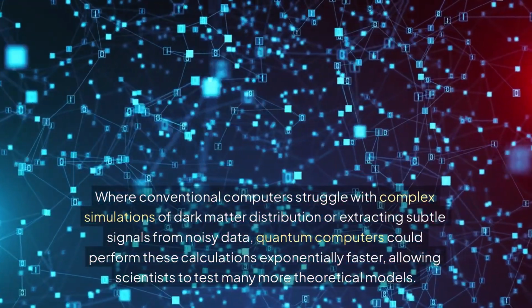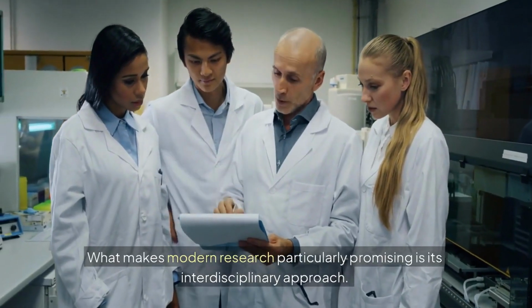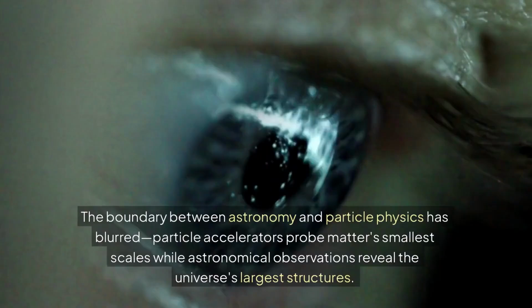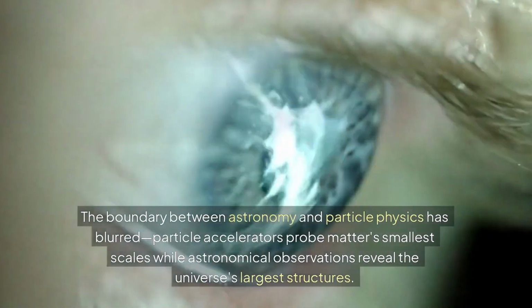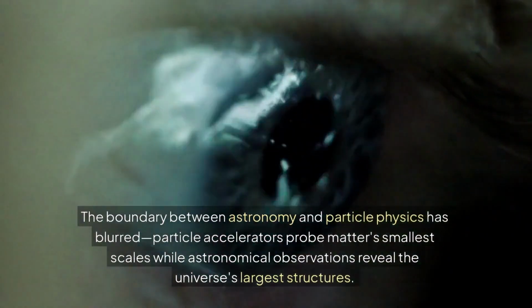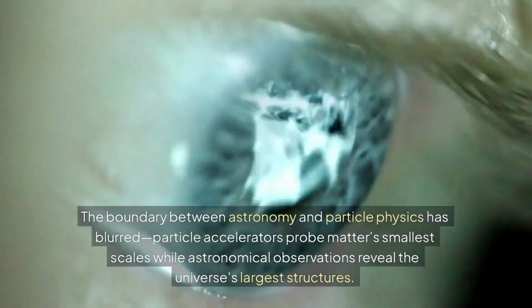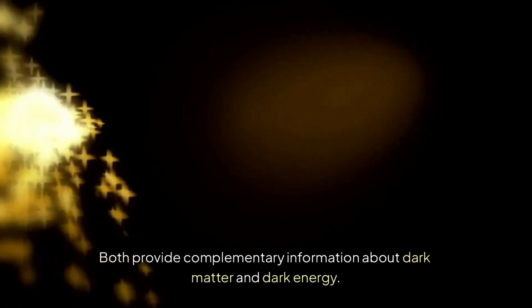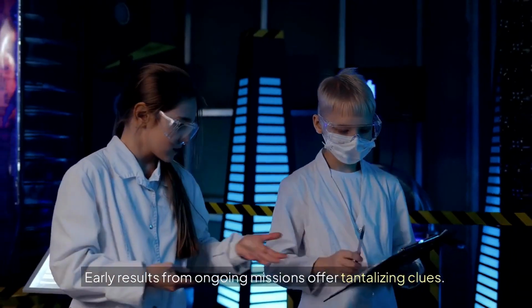What makes modern research particularly promising is its interdisciplinary approach. The boundary between astronomy and particle physics has blurred. Particle accelerators probe matter's smallest scales, while astronomical observations reveal the universe's largest structures. Both provide complementary information about dark matter and dark energy. Early results from ongoing missions offer tantalizing clues.